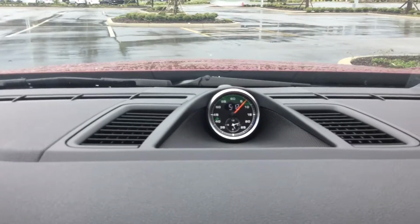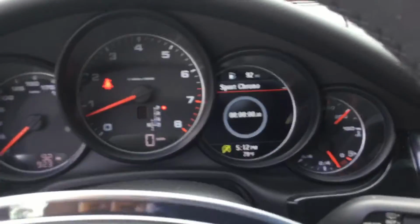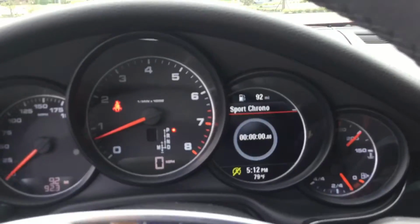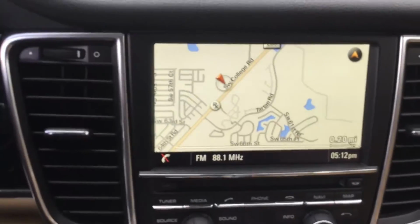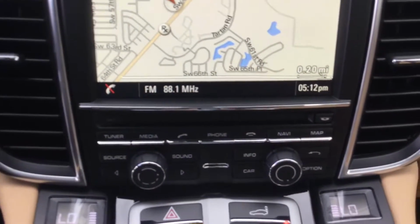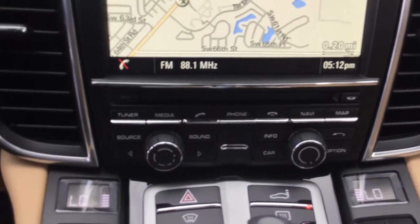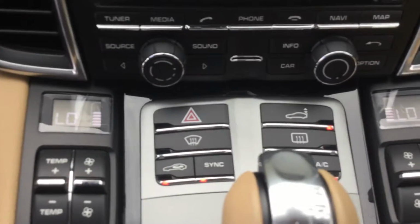The Panameras have a clock here in the dash, which is really elegant looking, but once you get the Sport Chrono, that acts as a stopwatch, as well as this digital one here inside your instrument cluster. Now going towards the center, again we have the PCM with navigation. The PCM is touchscreen. You do have these keys here that you can press to access the different menus and different options. As you go down a little further, again, you have 2-zone climate control up front.